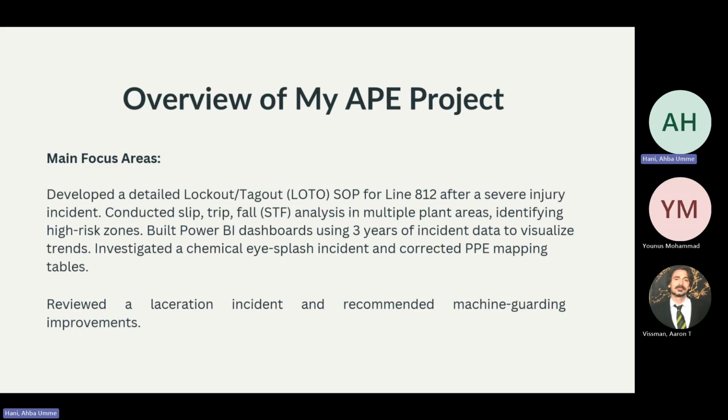So, my APE, that is Applied Practical Experience, work was centered on five major areas. The first one is developing the lockout tagout SOP, that is the standard operating procedure, for line 812 after a severe injury incident there. The second was conducting slip, trip, fall analysis to identify the high risk areas. Third, I created Power BI dashboards using the data from the past 3 years.